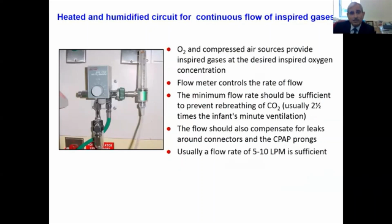Some of the salient features of the setup: oxygen and compressed air sources provide inspired gases at the desired inspired oxygen concentration, and the flow meter controls the rate of flow. The minimum flow rate should be sufficient to prevent rebreathing of CO2 and is usually 2.5 times the infant's minute ventilation. The flow should also compensate for leaks around the connector and the CPAP prongs, and usually a flow rate of 5 to 10 liters per minute is sufficient.